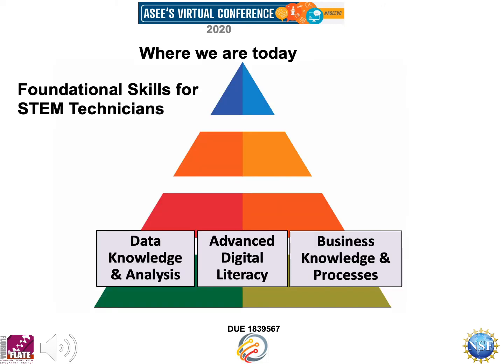The foundational skills in these 3 skill areas fit neatly at the lower levels of the Department of Labor competency models for a number of advanced technologies. The cross-disciplinary nature of these skills make them a particular focus for our project, preparing technicians for the future of work.